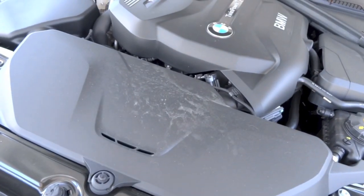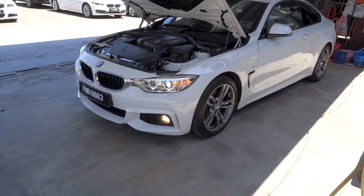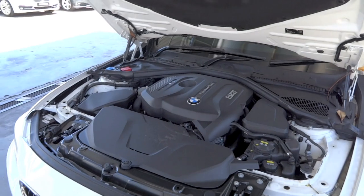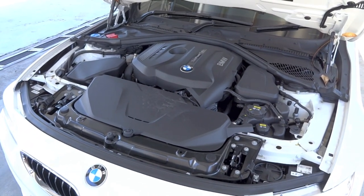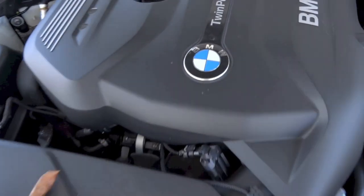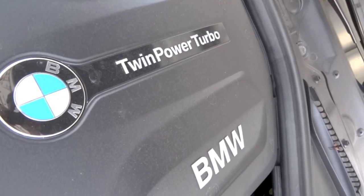A facelift for the whole 4 Series lineup was introduced in March 2017 for the 2018 model year. The 430i is powered by a 2-litre, dual overhead cams, 16 valves, turbocharged inline-4 petrol engine with high-precision injection, Valvetronic variable valve control, and double Vanos variable camshaft control.